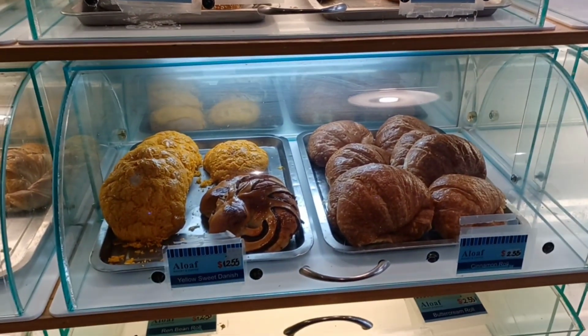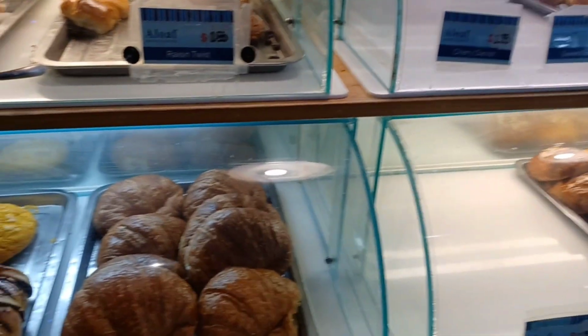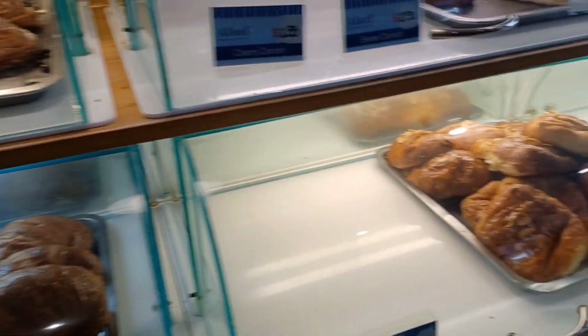I usually get the sponge cake, which is so good. It's so light and fluffy and barely sweet. And the ham and cheese croissant is really good too.